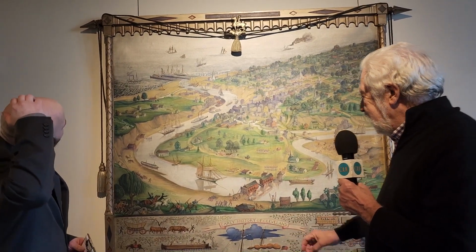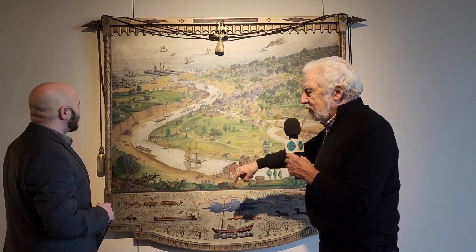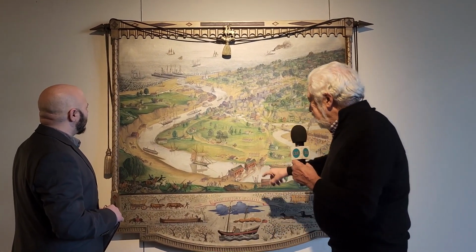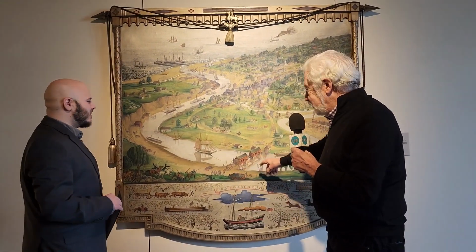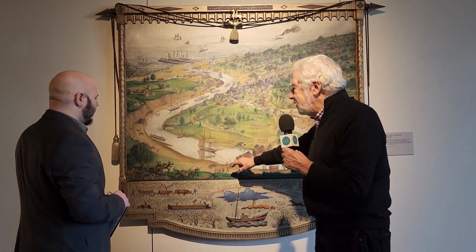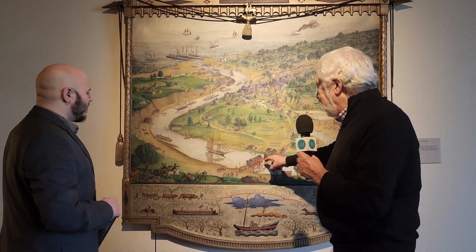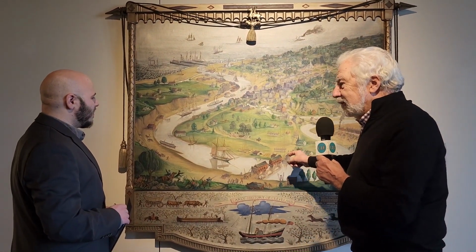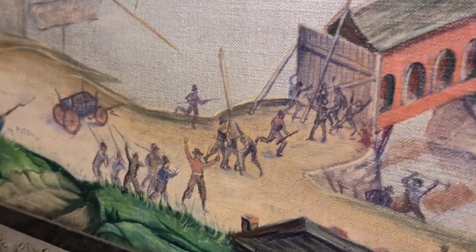No kidding. And there was a fight over where the boats would land and where the commerce would be unloaded. Cleveland wanted a bridge to be built between the two cities, and the Ohio City people did not want the bridge to be built. So they actually had a fight. They brought a cannon over, they had troops over here. Nobody got killed.